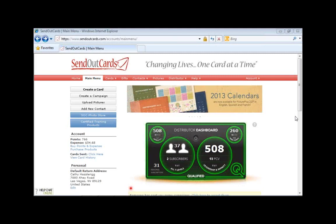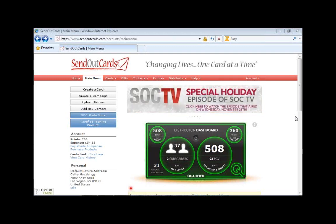Okay, great. Thank you. Well, my name is Kathy Hazelrig, and I'm with Send Out Cards. I'm a senior manager, been with them for 6 years, and I also just became a realtor with Keller Williams. Thank you to Rick for introducing me to that.